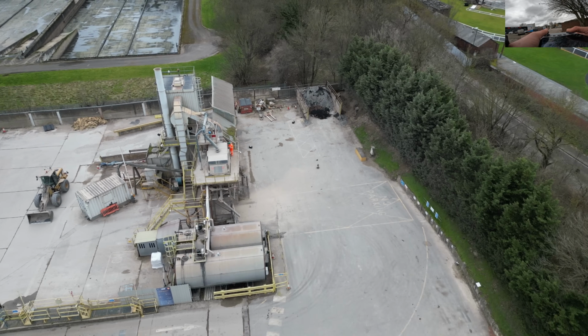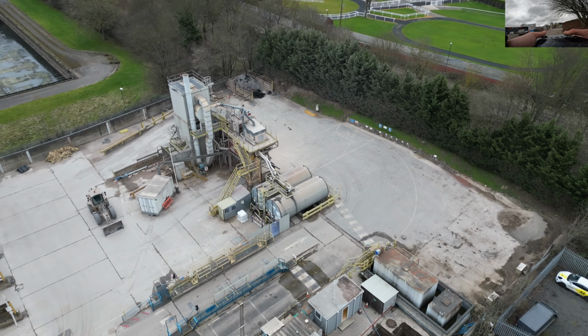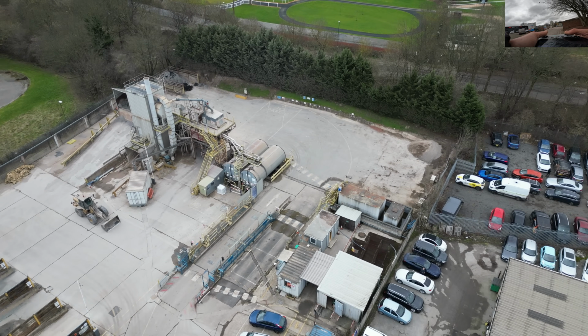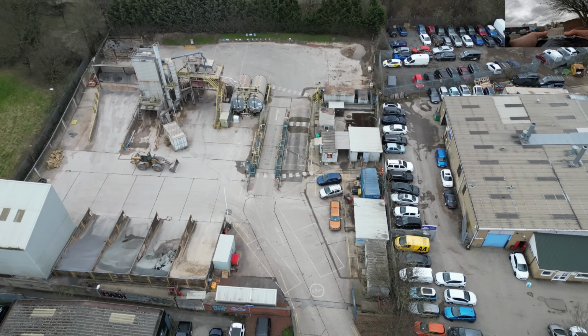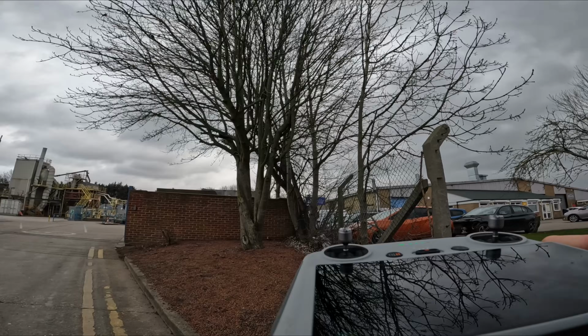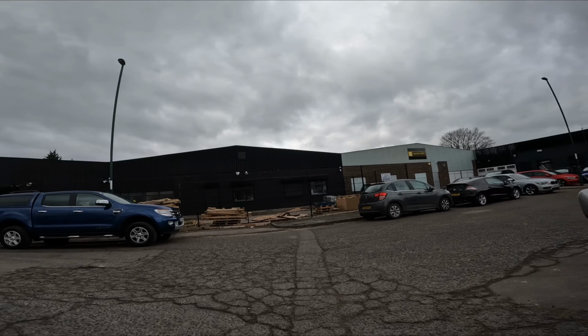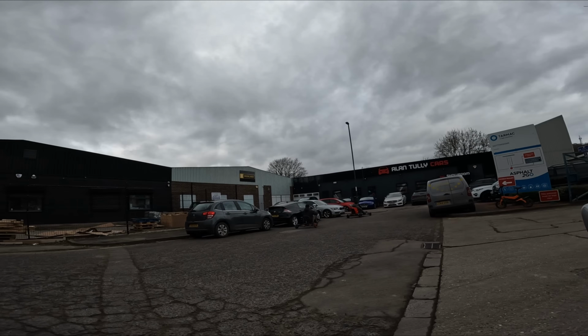There you have it. So let's get nice and high, get the whole plant in one shot, do a 360-degree photo for Google Maps, and move on. There we have it, the whole site. Wow. Now that looks cool.